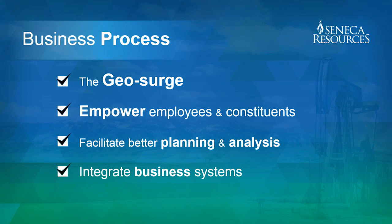They're also doing a pretty amazing job of integrating and identifying their key business systems and figuring out ways to better leverage their investments in those business systems with location in ArcGIS.